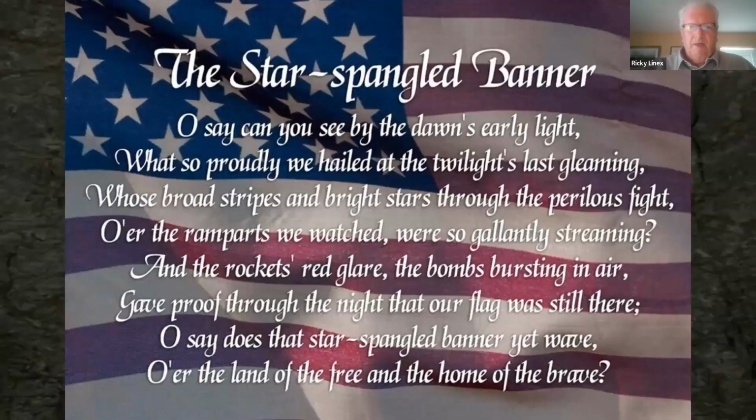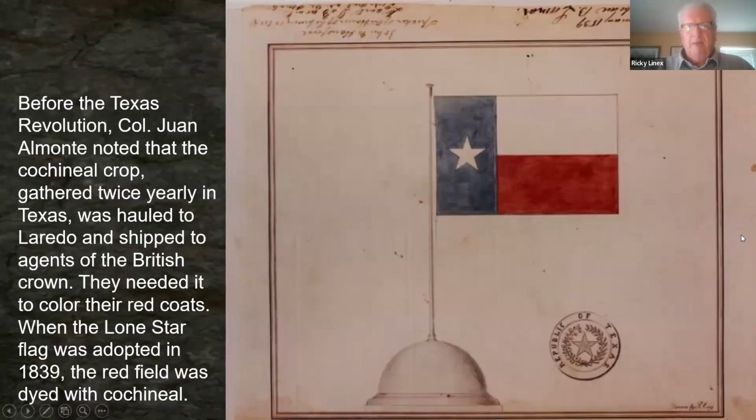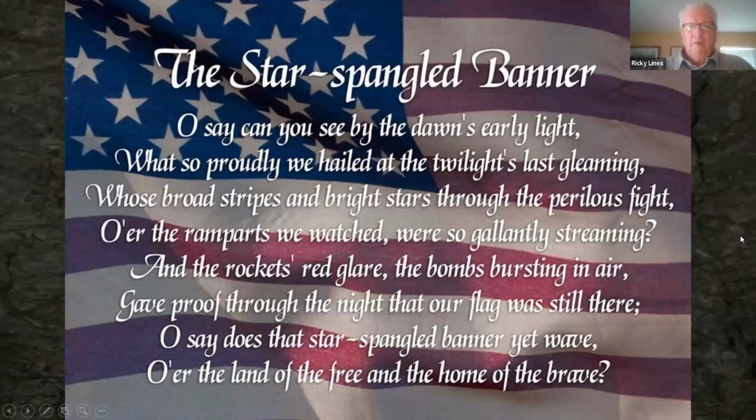I forgot to mention that the red coloring is cochineal colored. The blue was probably indigo, but the red was definitely cochineal. So now when we talk about the Star-Spangled Banner, you will know the red coloring in our flag originally came from cochineal.